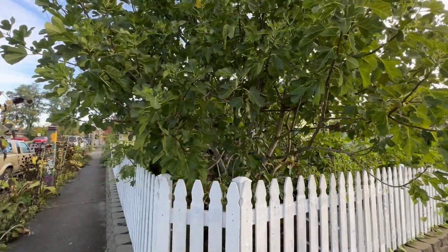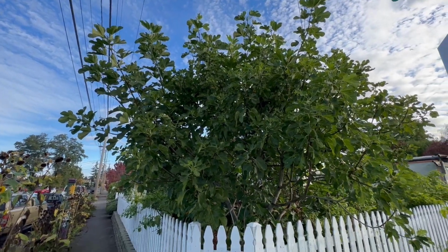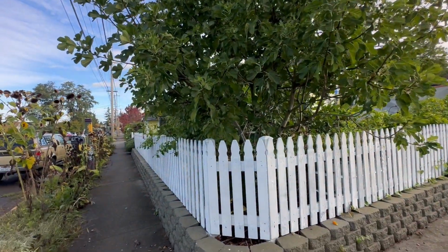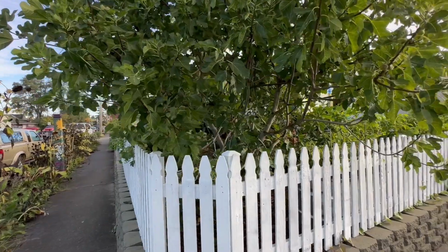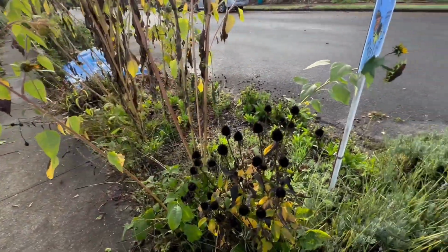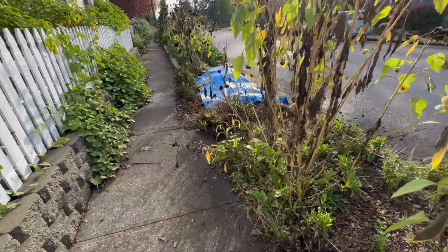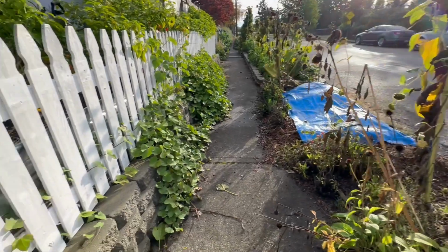The fig tree, so you can enjoy that. In January or so, I'll trim her back because she's in a very tight location, so it's nice and tight there. This is where you've got more coneflowers and things, and you've got a lot of sunflowers here, and these are all for the birds, which will be cleaned up soon.